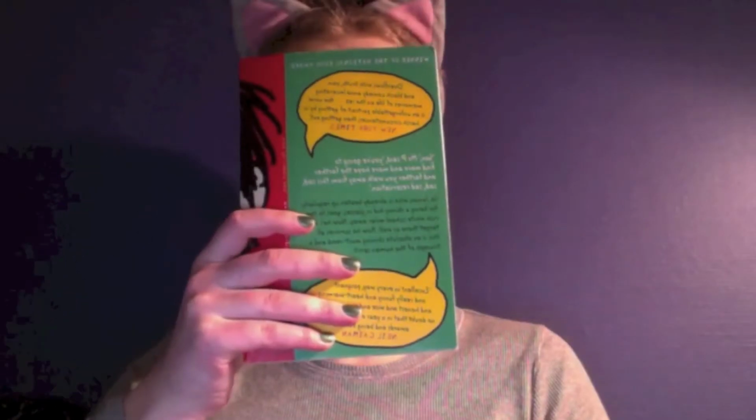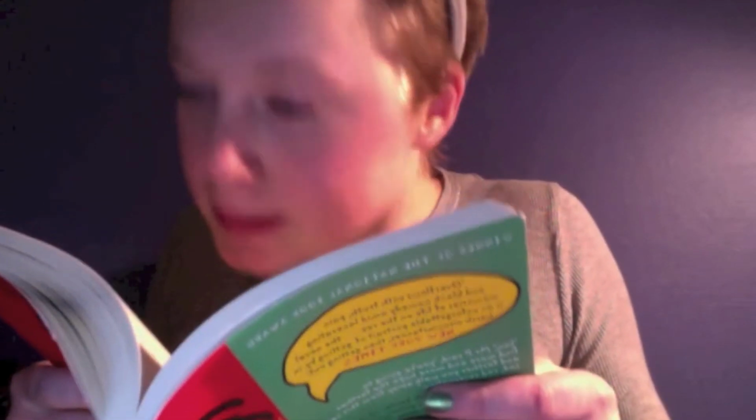Number 3. Reading strategies. What not to do. Do not scan when you're reading novels. I was looking for the word it, and I found it. Never skim through instruction manuals. It won't work. Trust me, I've tried. If you try to make a chair, it will not end up as a chair.